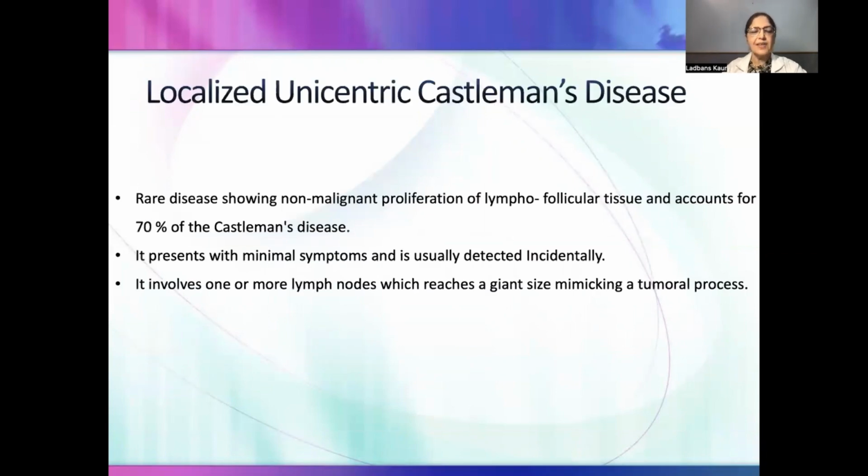This is a rare disease, a non-malignant proliferation of lymphofollicular tissue, and accounts for 70% of Castleman disease. It presents with minimal symptoms and is usually detected incidentally. It involves one or more lymph nodes which reach a giant size, mimicking a tumoral process. And the similar was seen in our case.